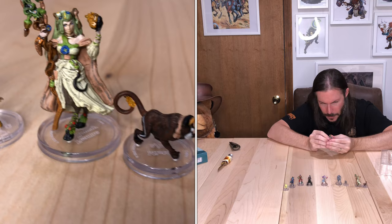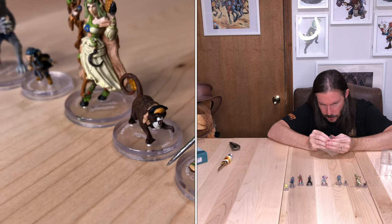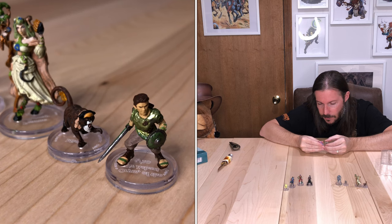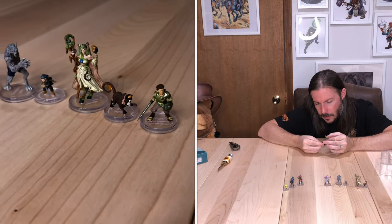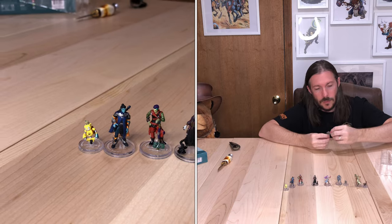And the facial structure, sculpting and paint job on this model is done really well. Maybe better than some of the other ones. Yes, I would say actually better than some of the other ones. It's done really well. Really like Orym.